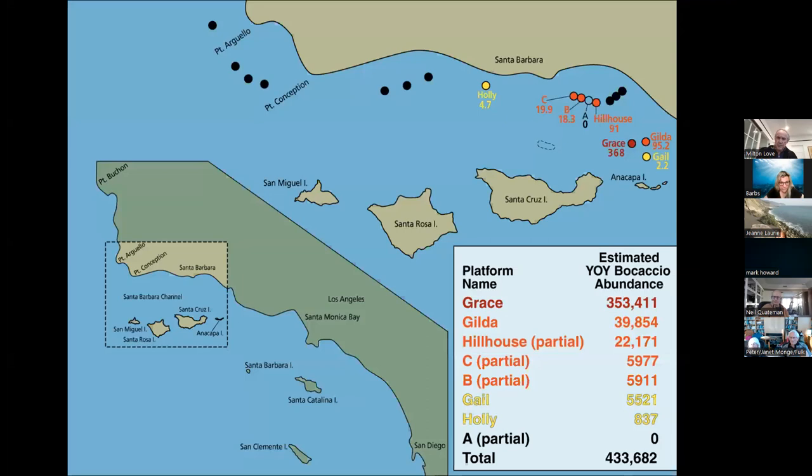So following that particular year, 2003, where we had these high densities of fish, I started thinking, well, is this important to the species? Yeah, there are high densities, but maybe there are high densities everywhere of boccaccio, for instance. So people in my lab estimated how many of these young fish we actually saw at Platform Grace, and we came up with about 350,000, and Gilda 40,000, all the way down to Platform A, where we didn't see a single one. But when we compiled it all, it was about 430,000 estimated baby boccaccio just at these platforms.